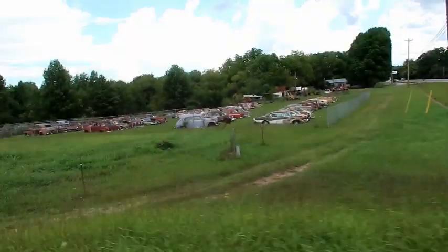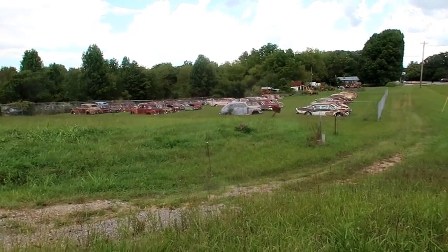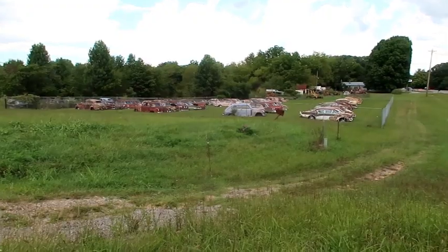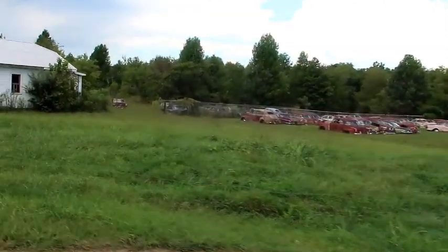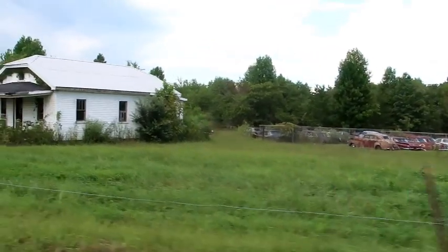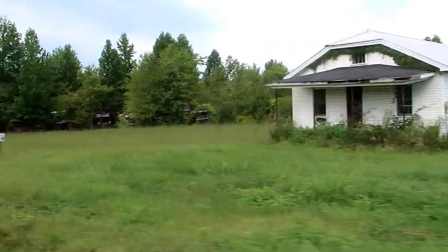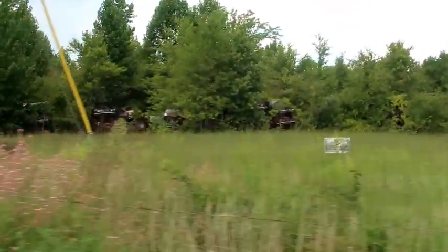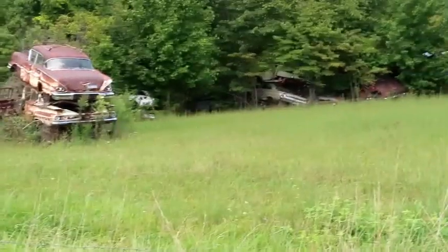This is so sad. Look at all those vehicles that need to be restored. Now, it keeps getting better. We're gonna go a little further up here. There's some in the backyard there. The house is gone. Well, not gone, but definitely starting to be overgrown. No trespassing. There's a barbed wire fence right here. You can't see it, but look at all those in the woods. Wow, stacked on top of each other.